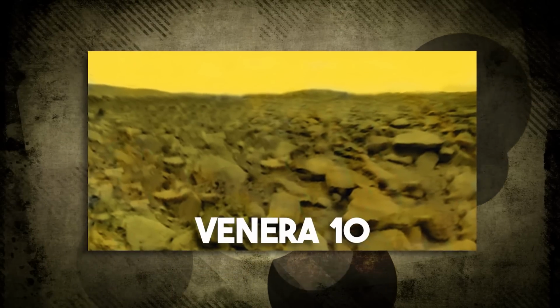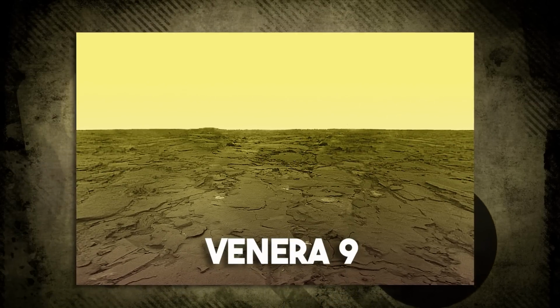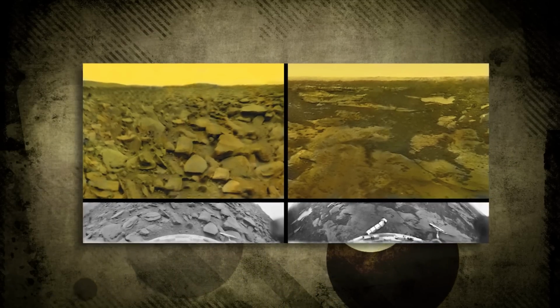The images from the Venera 10 lander were similar to those from the Venera 9 lander, but they also showed some differences. For example, the Venera 10 lander landed in a region with more rolling hills and fewer rocks.